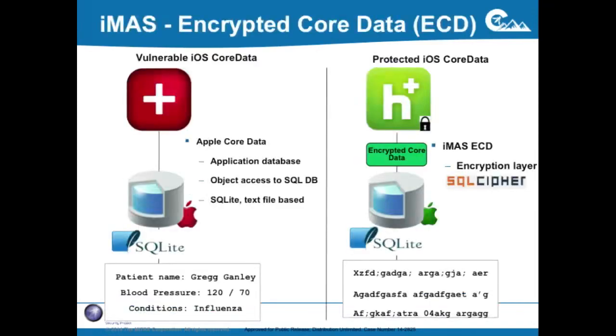With that said, one of our more popular controls has been encrypted Core Data. If any of you have worked with building iOS applications, you're probably familiar with Core Data. Apple pushes you very strongly, if you want persistence, i.e. keep data between runs of an application, to use Core Data. It's an object model that lets you draw the entity relationships. It's a nice little framework, but under the hood, all they're actually doing is shoving everything in a SQLite database. And this SQLite database lives in your application sandbox.